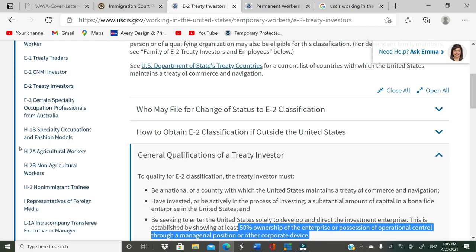Then we have this one too, the E2 CNMI investor. That's a little bit different from this one.